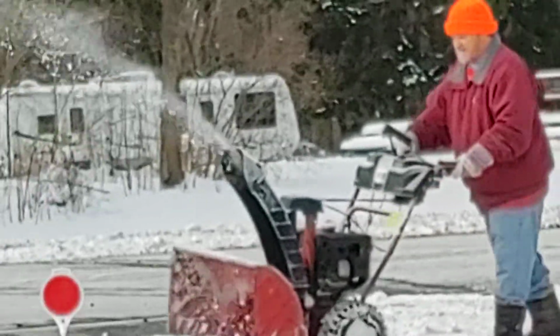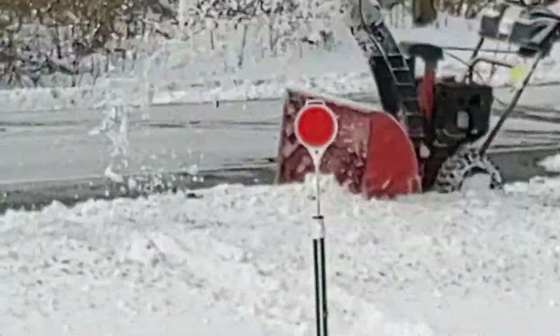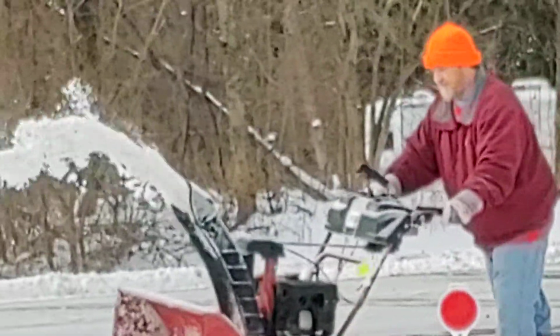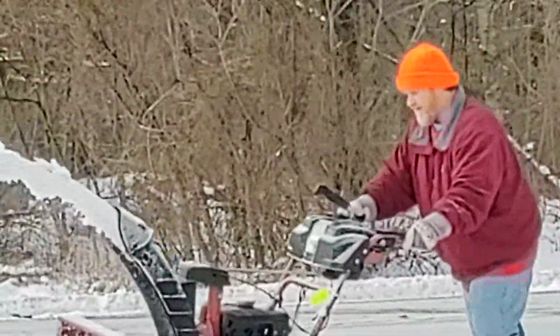And he's been out here for a while because he had to fix something on the snow blower. Sounds like chunks of ice are out here.